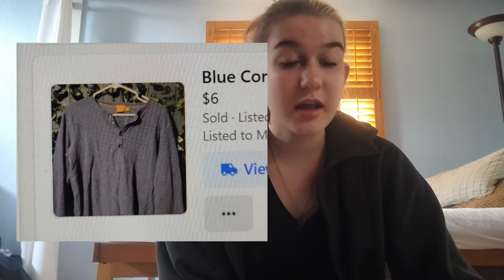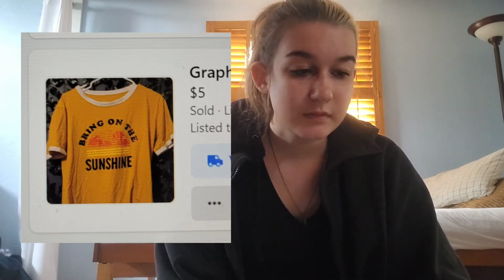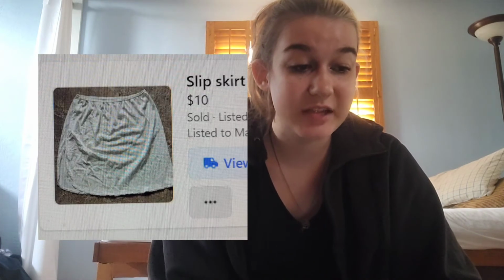I'd say that corduroy textured things sell really well. This sunshine graphic tee sold for $5. These turquoise dangle earrings sold for $7. I'd say that anything crystally, again going back to the indie boho vibe, sells really well. This vintage slip skirt sold for $10.